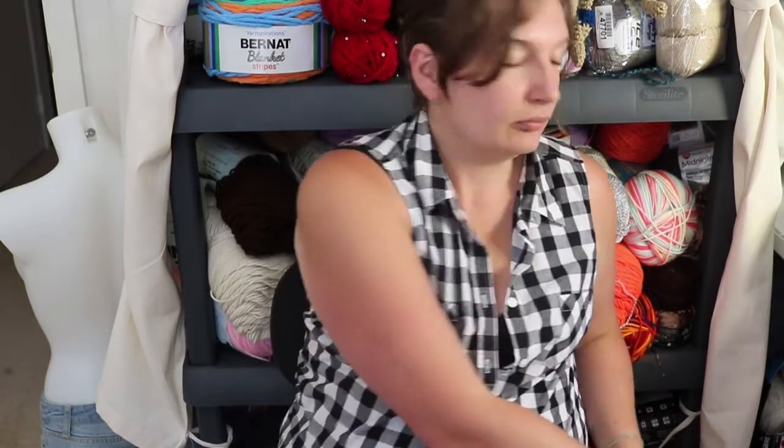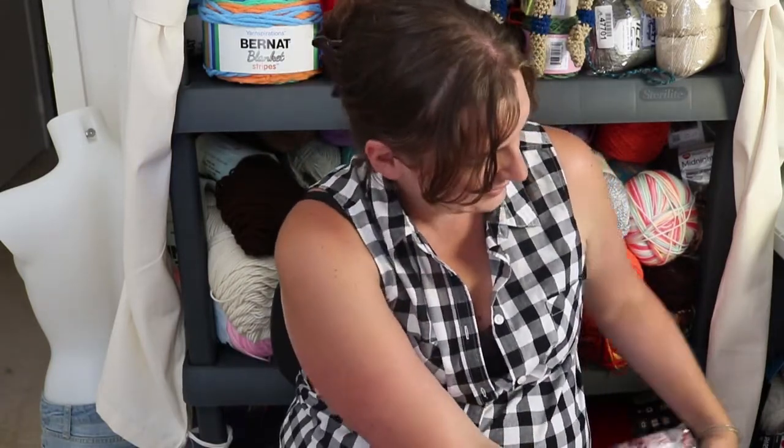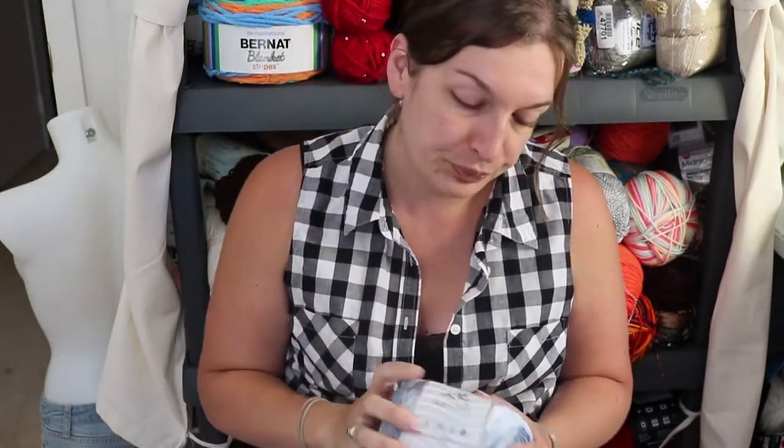I'm going to try and open it up over here so it doesn't make too much noise. And drop it right on the floor. Good deal, Randy. So this just came in the mail maybe 20 minutes ago.